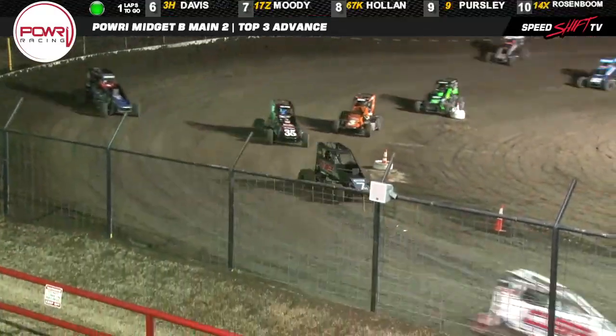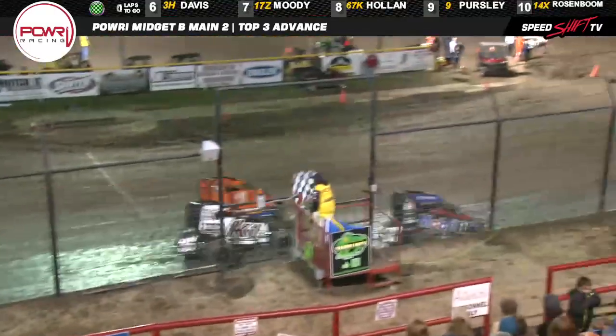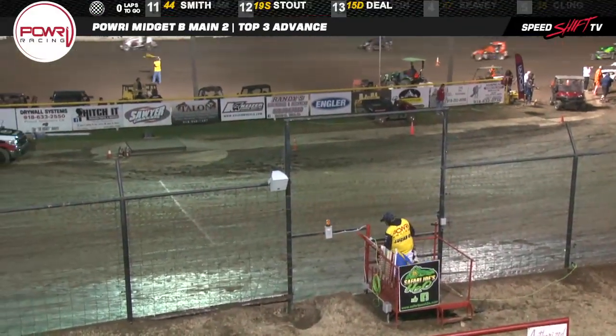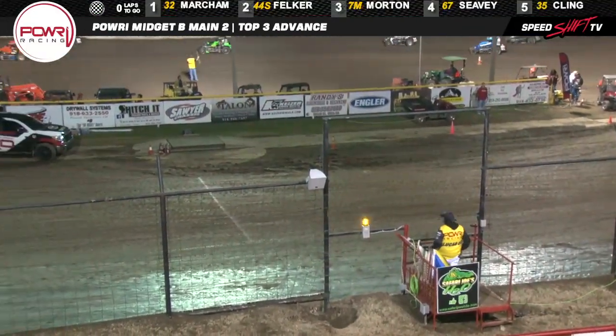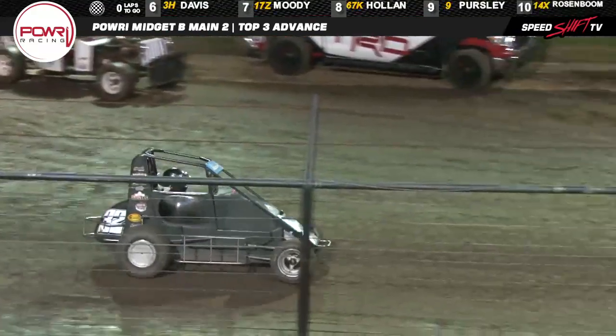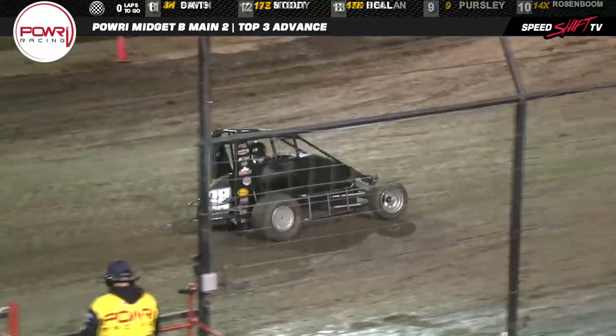Checkered flag up front for Marcham. And not going to get there in time. Just about did, though. Felker goes second. Chance Morton finishes out in the number 3 spot. Seavey just a bit shy. Scored 4th on the field across the stripe. What did he miss it by? About 0.4 of a second on that transfer.